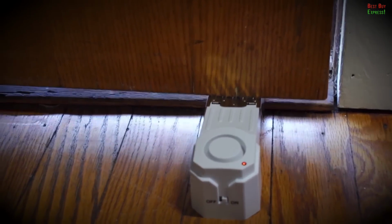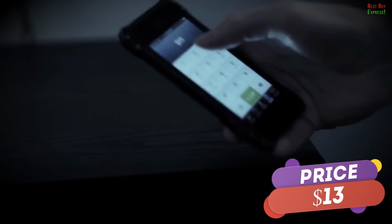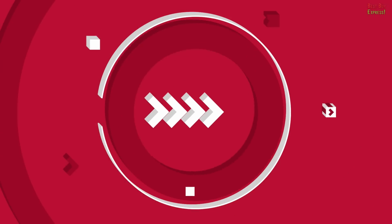In addition to the loud sound, the doorstop design provides a physical barrier to entry, which gives you the chance to decide whether or not you should call 911, grab your pepper spray, or escape to safety. Sleep better at night with the Saber doorstop alarm.